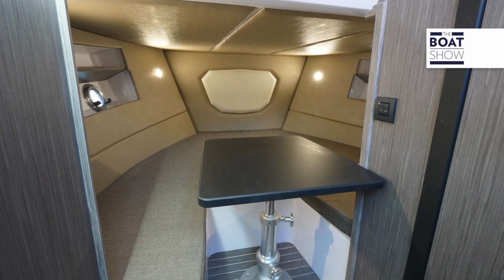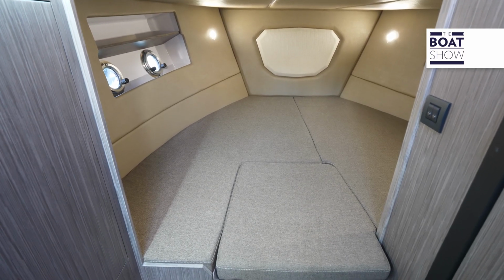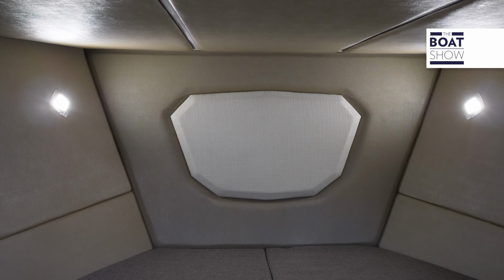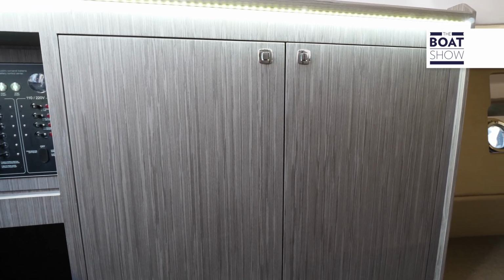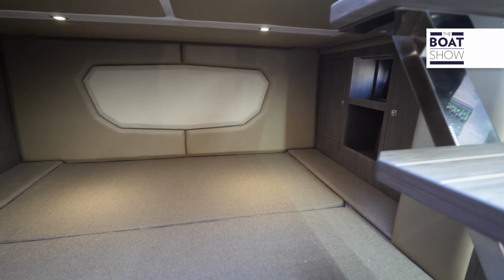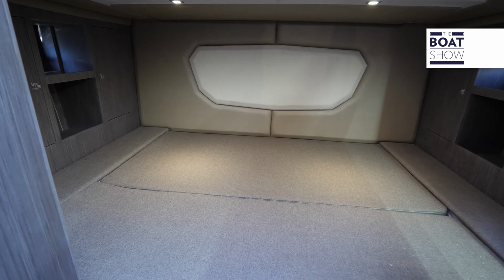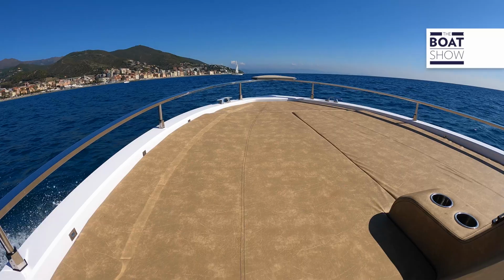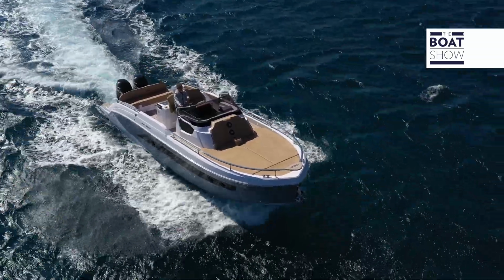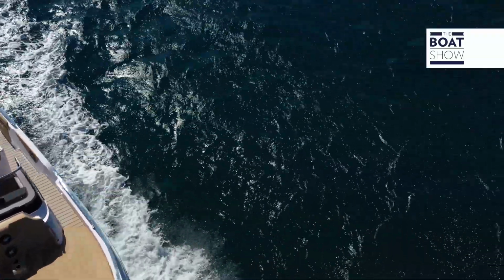At the bow, we have the living area with sofas and a height-adjustable table, so that if you lower it down, you will create a double bed. All around, there are paddings for stowage spaces on the sides and under the berth. At the stern, there is another mattress for 2 people, and the height is enough to slip in and lie down. There are many cabinets all around. You don't need much else.